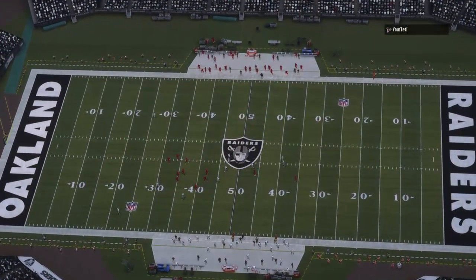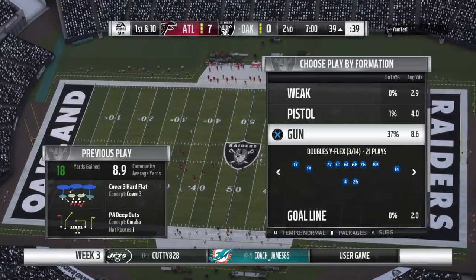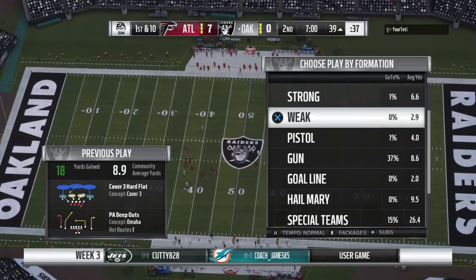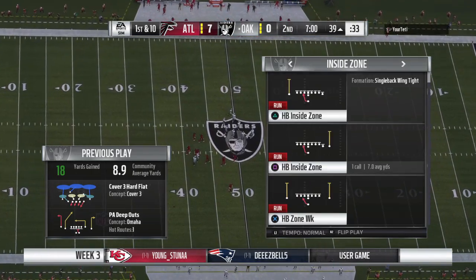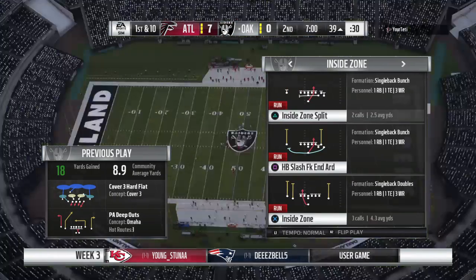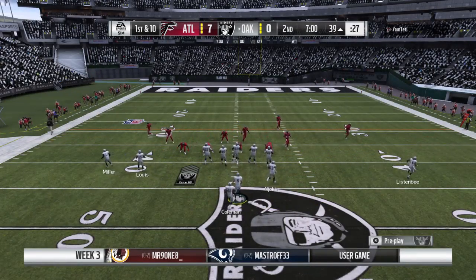Brandon Gaudin, Charles Davis. It's the Raiders in possession of the football. And they're on the move here. They've got it 1st and 10. Here we go. So from the 39 now, they'll come up on a 1st and 10.